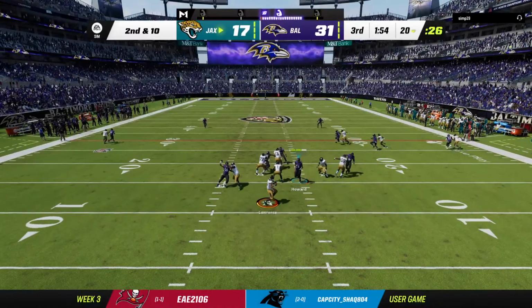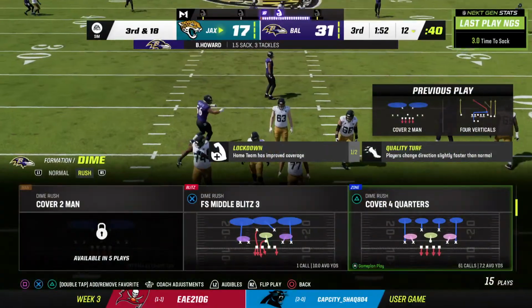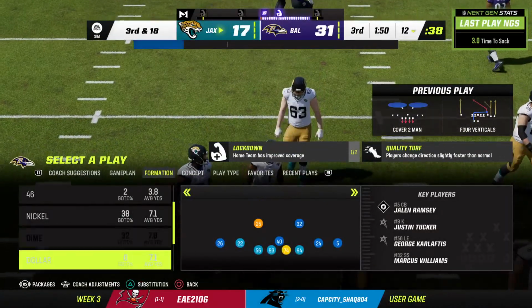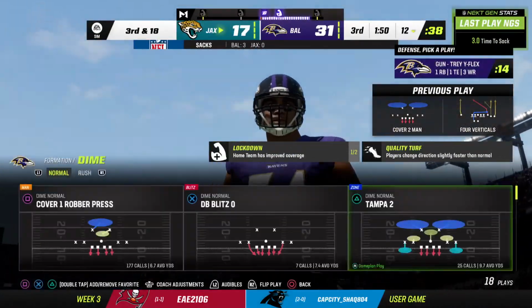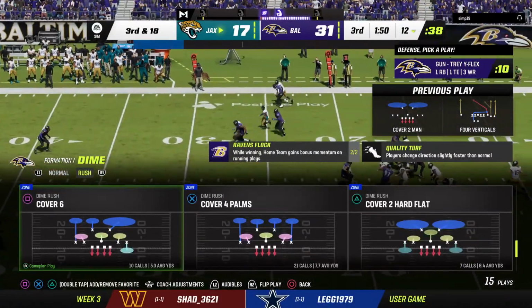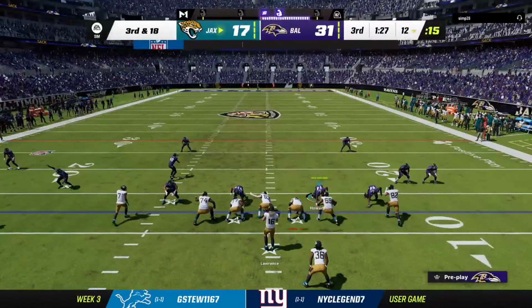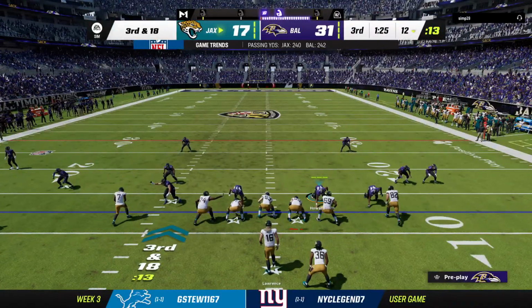Looking to throw, Lawrence. And he goes down. The Ravens able to get to him. They push him back 8 yards that time on second down. Okay, you know my bias is about to come out here. A lot of people think that the offense is just moving in the wrong direction. I'd say they're moving in the right direction because the defense is pushing them back.